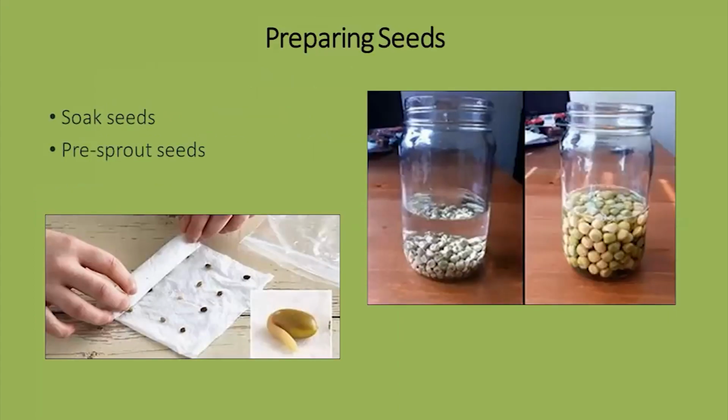Now, sometimes it may help to give your seeds a little head start by either soaking them or pre-sprouting them. It works good to soak the large seeds like peas and beets and radishes overnight before planting them. You see the photo of the peas? You can see how much those peas have enlarged just by being soaked overnight. That will really give them a head start.